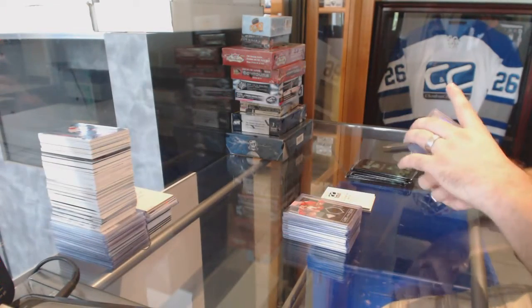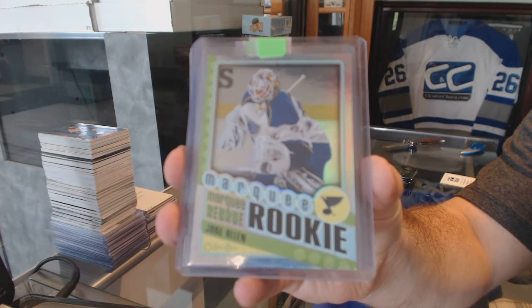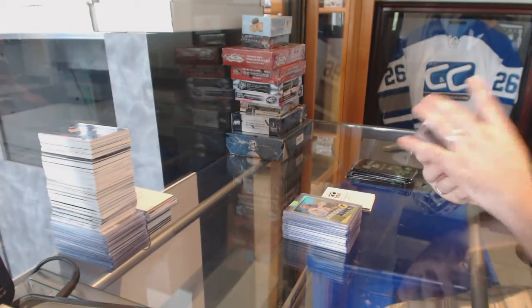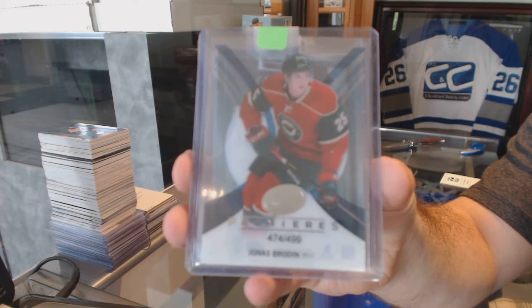We've got a marquee rookie rainbow for the St. Louis Blues, Jake Allen. For the Minnesota Wild, number to 499, ice rookie, Jonas Brodin.